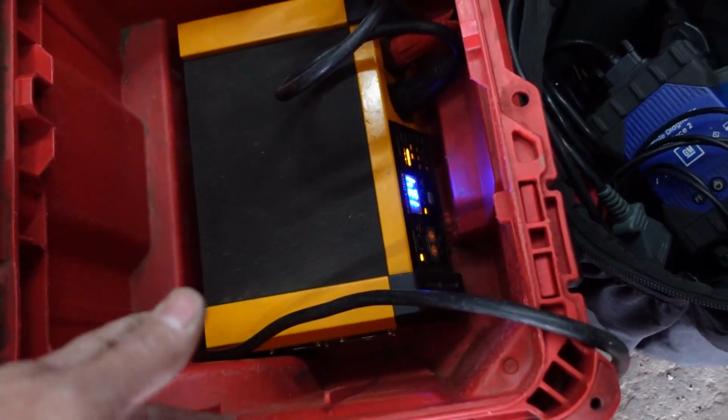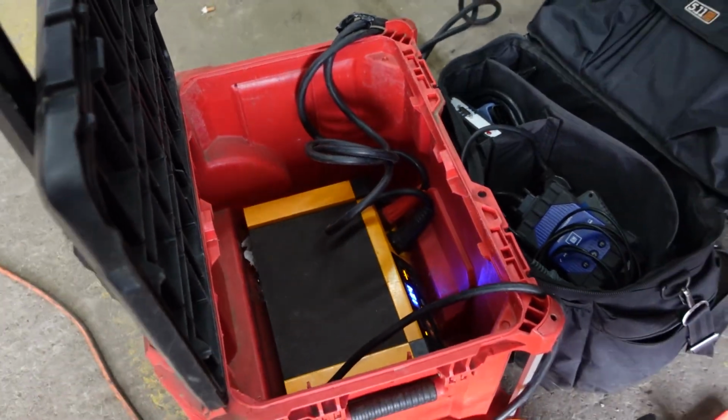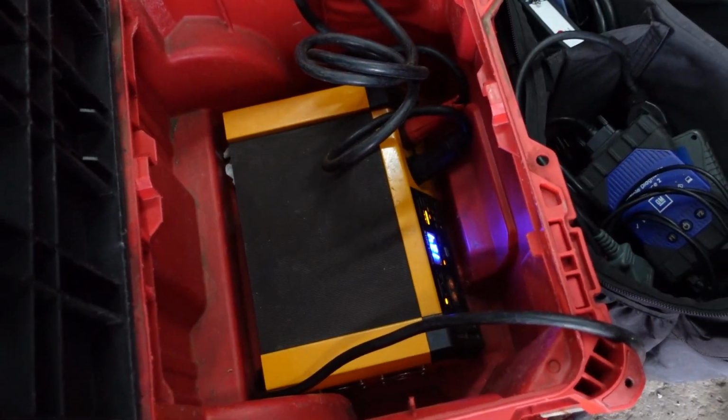I had some people asking about my setup. That's a ProLogix 500 charger, and it's in my Milwaukee pack out. It fits, but it's not the best, but it fits okay in there.